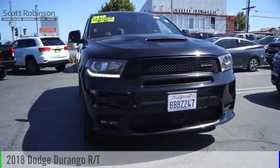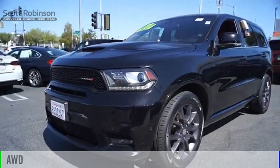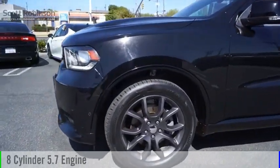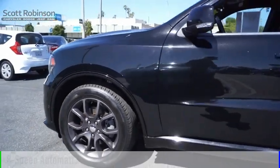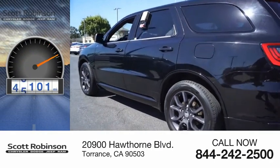You are going to love the 2018 Durango. This vehicle is powered by an all-wheel drive, 8-cylinder, 5.7-liter engine, and comes with an 8-speed automatic transmission. This vehicle has less than 70,000 miles.